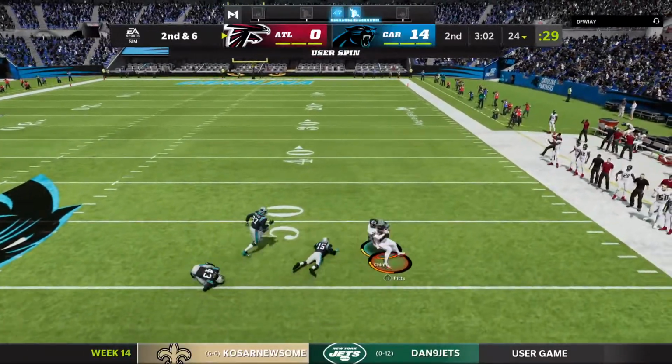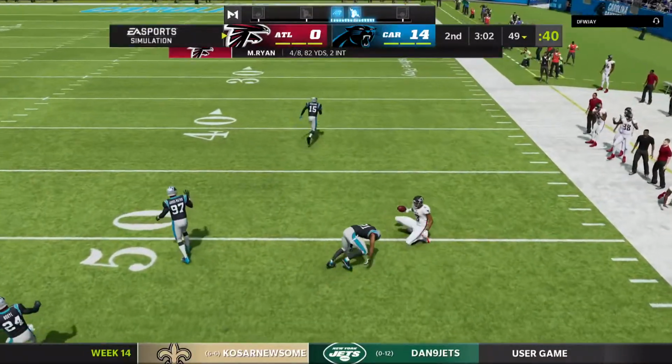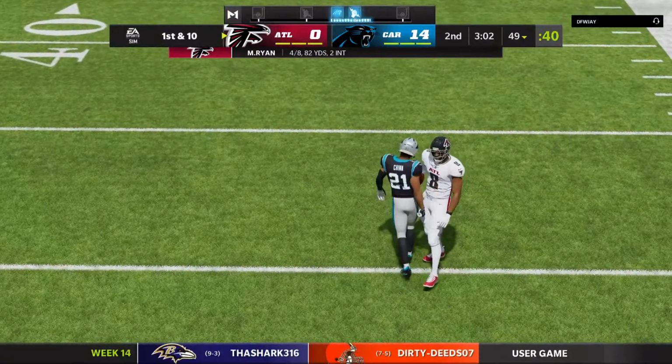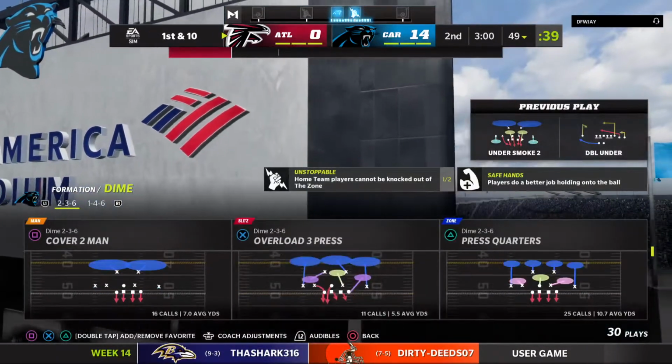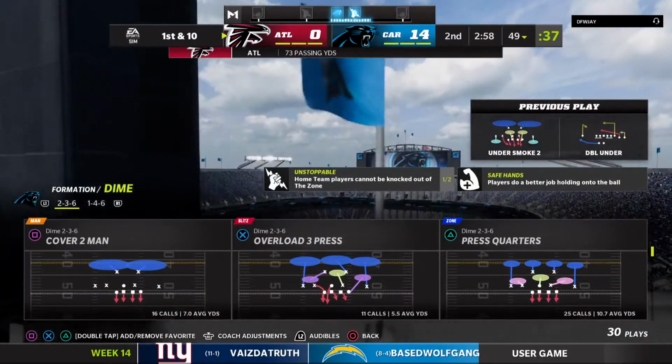Open man is Kyle Pitts, his tight end. And they nearly get this all the way to midfield. Mark him down at the 49. The extra effort after the catch makes it good for a gain of 26 and also a first down.